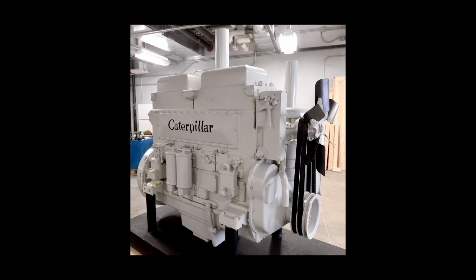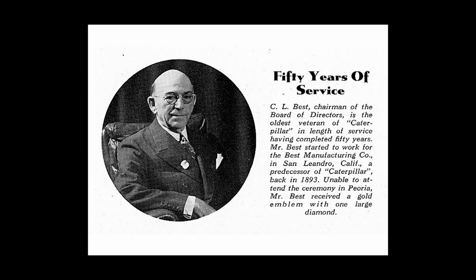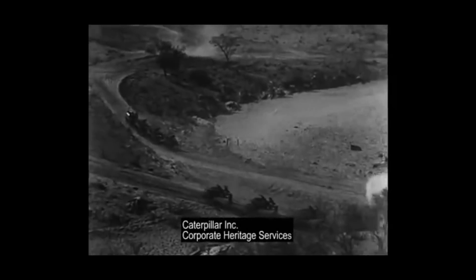Old Betsy was the nickname of the first Cat diesel engine. Commissioned by C.L. Best, one of the owners of Caterpillar tractors, in early 1928, the first prototype was developed and built by engineer G.A. Rosen.